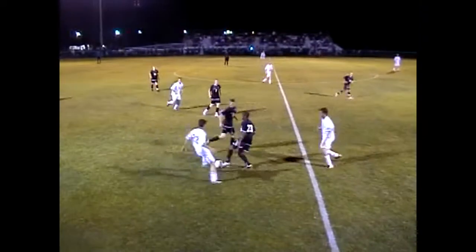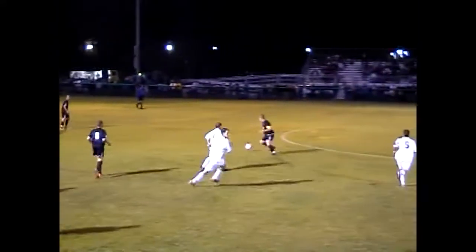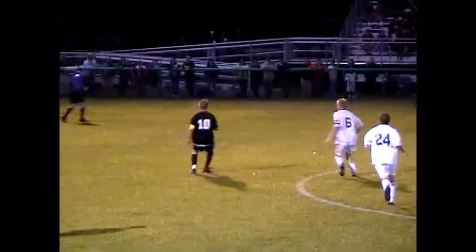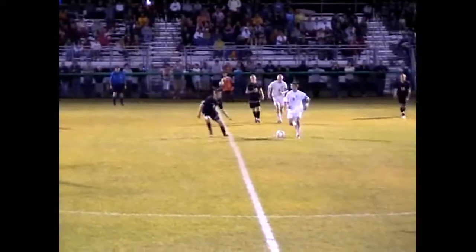Lapierre has it knocked away by Knight. Knight controls, sends it back over to number 8, Botra. Botra gets it to Wyan. Wyan with the ball goes to the open field far side over to Lattenville. Lattenville now working his way to midfield, being challenged by Caleb Snide. And it is Dominic getting the ball up to midfield.